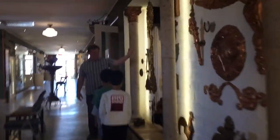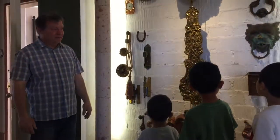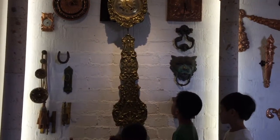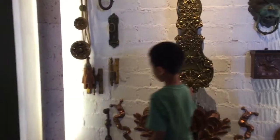Even clocks are made out of copper in history. That's an old pendulum clock. That's the first type of clock most people ever owned right there. Just fun stuff. All these different things are made out of copper. All right, in here. Stay next to the clock, please.